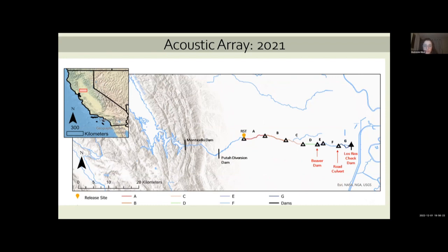The creek was segmented into about 7 reaches using receivers at the top and bottom of each reach. And possible passage barriers were identified as being that really large beaver dam that I pictured earlier, a road culvert, and that check dam that's in the bypass, the Yolo Bypass.